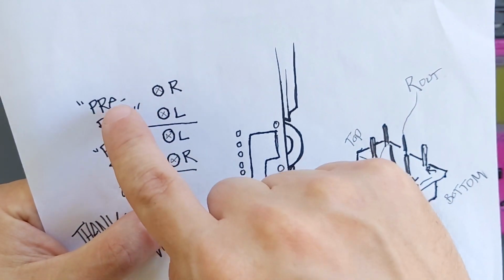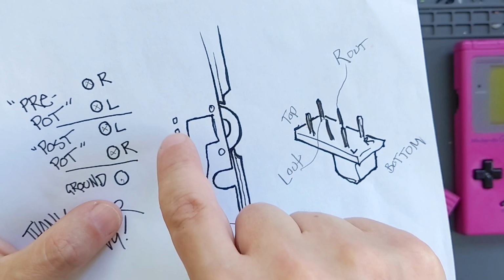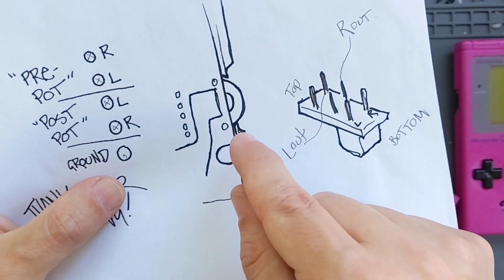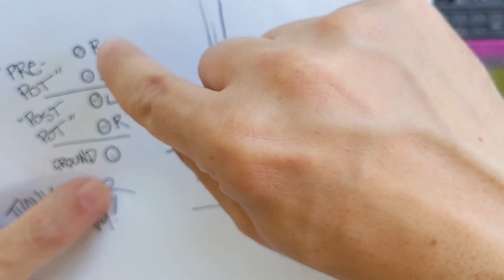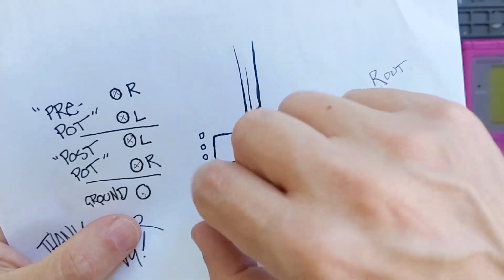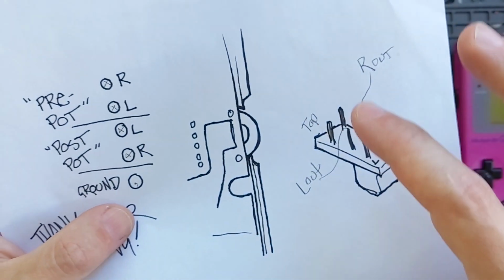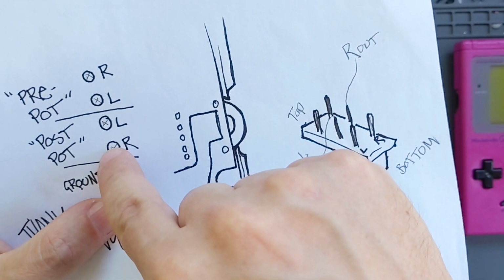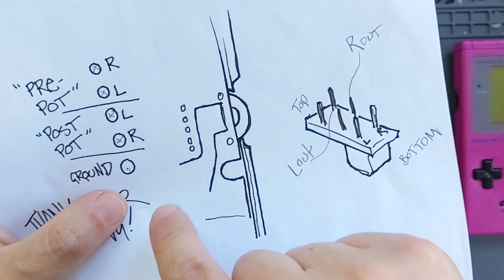From top to bottom, your pre-pot basically means your sound output that isn't affected by the volume dial. Post-pot means that you can adjust that volume. So you choose whether you want that right and left point or that right and left point. Now in this case, we're going to be using it with the volume dial, so we're going to use those two. So that'll be the left and the right signal. And if you need it, the ground.